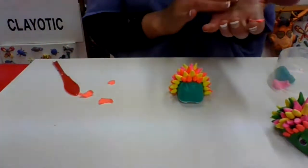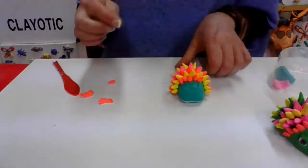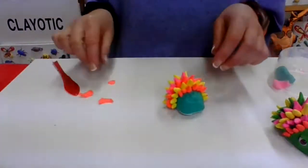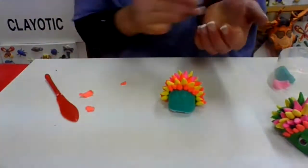He's looking very, very good. A ball, a droplet, and stick on. Ball, a droplet, and stick on. You're looking very attractive, like that. So into two, and then a ball, a droplet, stick on.